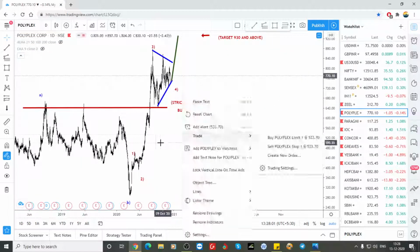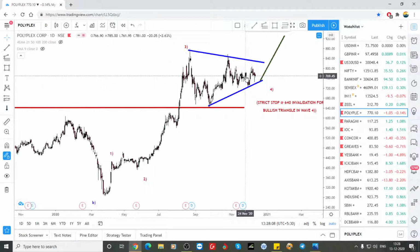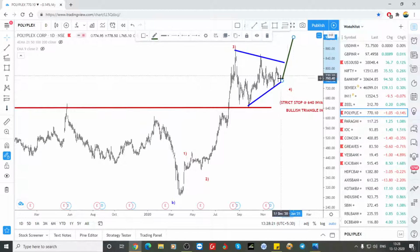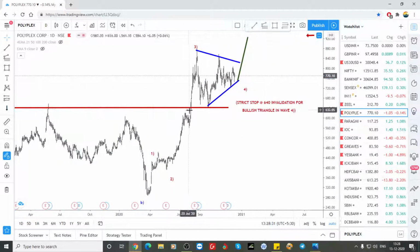I'm already in at 772, I'm in that trade. So this is a 1, 2, 3, and we are looking for the fourth. But mind that the stop loss I have placed at 640, and there is not much risk reward for this, because above, if it is 900, we took the position at 770, it's nearly 130. So 770 and 640 is 130. So the risk reward is 1:1. So unnecessarily no need to enter.